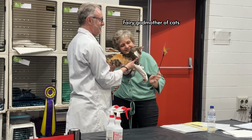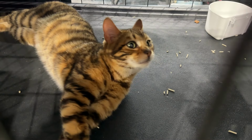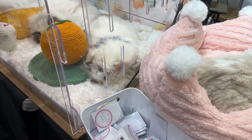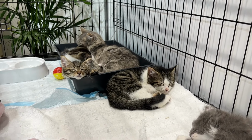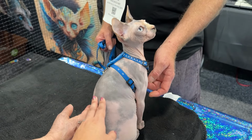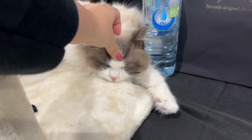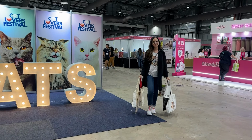And I also stopped by to have a look at some of the cat shows. They also had lots of cats on display, which was really fun to see. And we also got to see some rescue cats, which was really nice to see that they're promoting rescue cats. And I also love seeing so many unique and different cats. Of course, I had to give some of these cats a nice big pet before leaving with all my shopping, and I was totally done for the day.